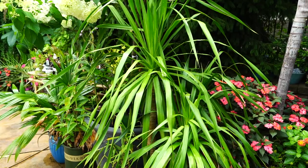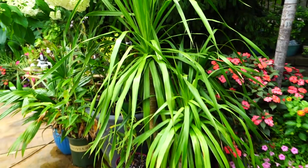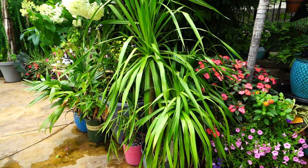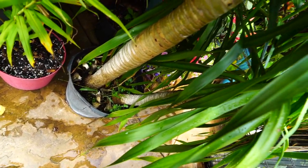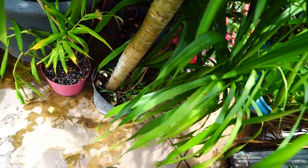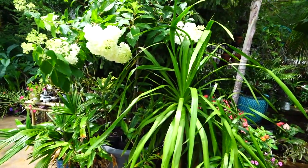And right next to it is the Dracaena draco, the dragon tree. Picked this up not too long ago, so there aren't really any updates to give on it other than just that it's one of my favorite plants. It's just so thick and luscious. I love the trunk on this plant. It has this awesome smooth texture to it, and it's like a succulent-y type trunk. Beautiful plant. Something that was on my wish list for a long time, and I'm happy to have it.